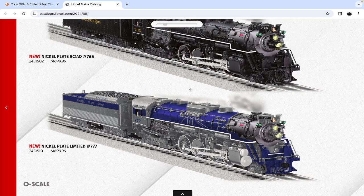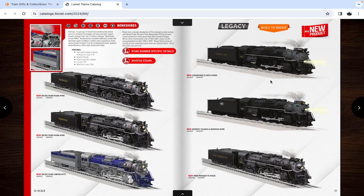But anyway, for the 3rd Nickel Plate Road, they're also producing the Nickel Plate Limited in a beautiful blue and silver paint scheme. Really reminds me of the Reading Crusader locomotive, the streamlined 462 and the fluted stainless steel passenger cars that were pulled behind it with the dual observation cars on either end. That really reminds me of that beautiful paint scheme. Number 77, quite nice. I can see that going very popular.